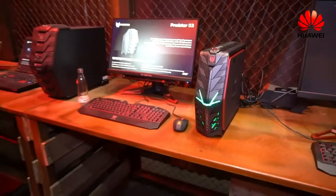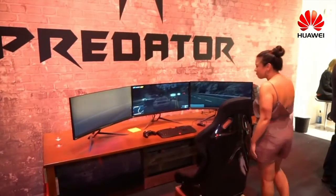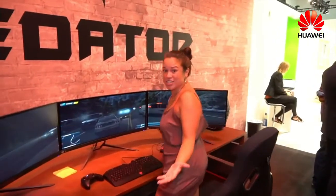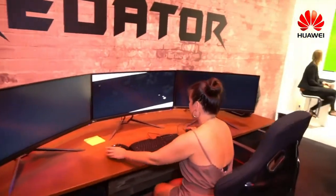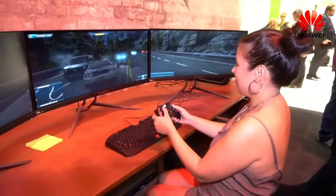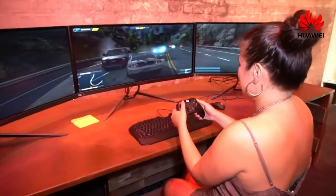But let's get out of the gaming section. The Predator area is very threatening and very low power. We have this massive 3-display setup. It's absolutely enormous. Why don't I do a little bit of gaming on here? All right. Now, I am a terrible driver. That's not true. I'm a really good driver. I'm terrible at left trigger.